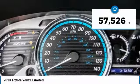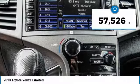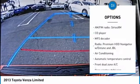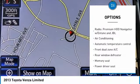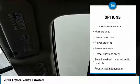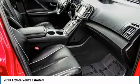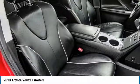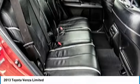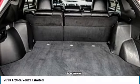This vehicle has less than 60,000 miles. Here are some of this vehicle's great options: backup camera, traction control, heated seats, power passenger seat, dual airbags, air conditioning, power steering, four-wheel disc brakes, anti-theft security system, electronic stability control. Take this vehicle for a spin and see why so many shoppers are now proud owners.